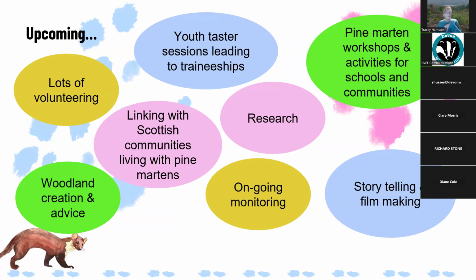I mentioned we've got engagement officers. We also have a youth pathway officer as well as our two field officers that are all project funded. And they're going to be out there doing a whole bunch of stuff with all sorts of different groups of people. So we've got traineeships coming out of our youth pathways, where young people can come and do 12-month traineeships alongside some of the project staff. We've got loads of workshops and activities within the communities and with schools. There are lots of volunteering opportunities. So if any of you are interested, we've got lots of monitoring and also some practical stuff.